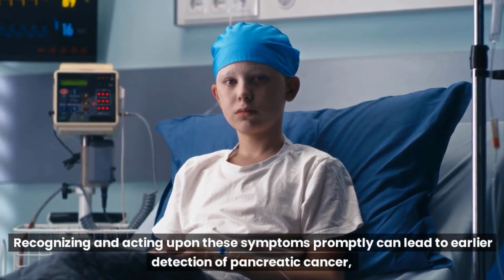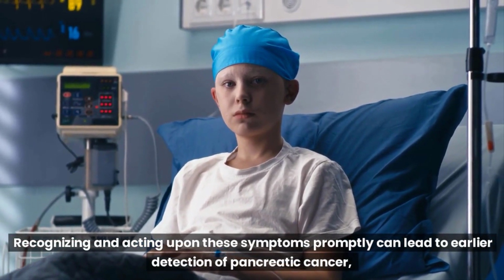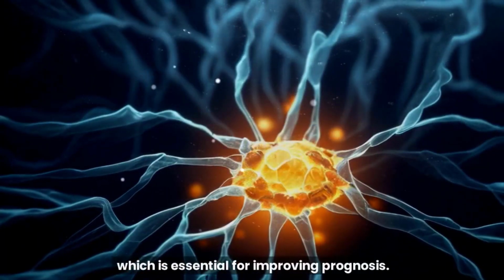Recognizing and acting upon these symptoms promptly can lead to earlier detection of pancreatic cancer, which is essential for improving prognosis.